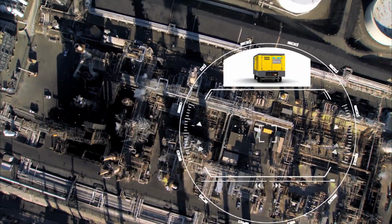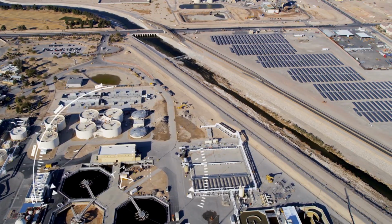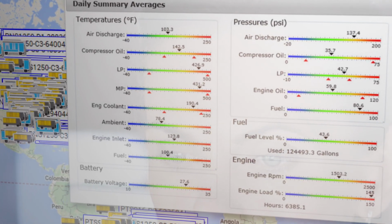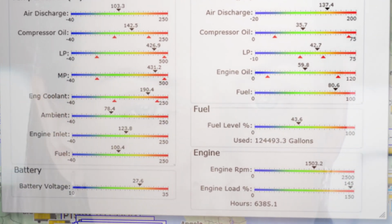Regardless of the number of rented units, we provide 24/7 reliability in any location, from metropolitan areas to remote regions across the globe. Proper equipment diagnostics will also support all parties in making the right decisions.